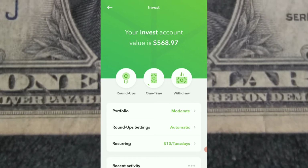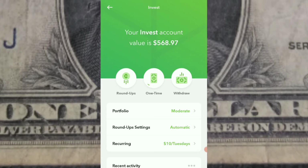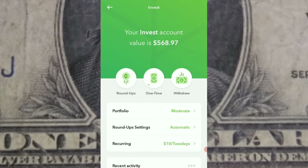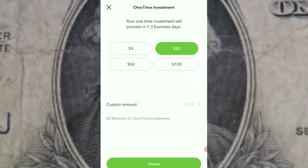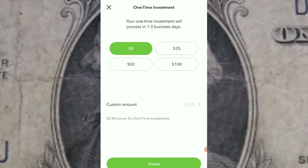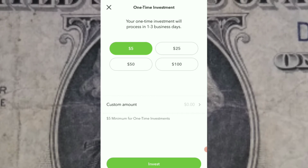So this week we're going to be adding $1 in order to be able to reach our goal at the end of the year to be able to save $1,378. So we'll make a one-time deposit. With Acorns, the lowest amount that you can deposit is $5. So we'll go ahead and make a $5 deposit, and we'll invest.